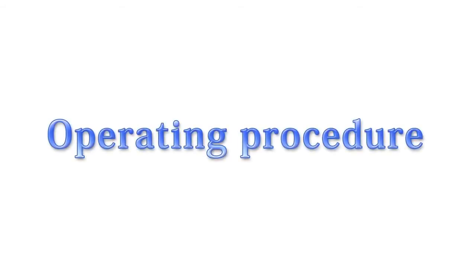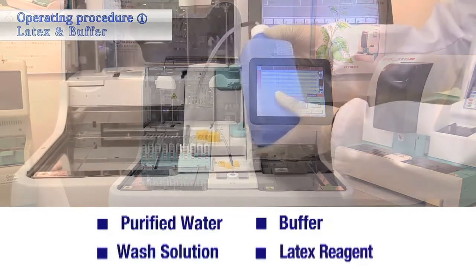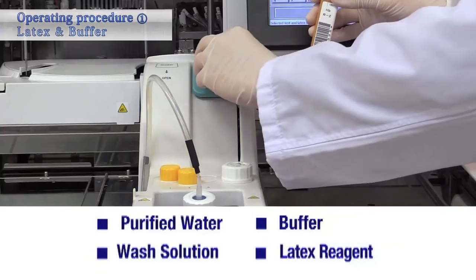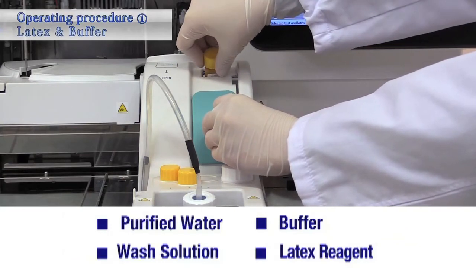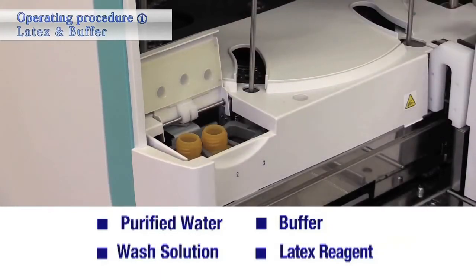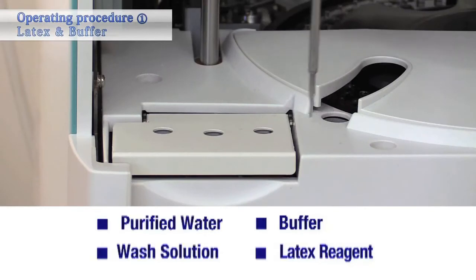The operating procedure. For measurement, purified water, wash solution, buffer, and latex reagent are needed. Before starting measurement, be sure to have all of them in sufficient quantity. Then let the barcode reader read the barcode of the latex reagent bottle and install the latex reagent bottle into the reagent holder. The reagent nozzle will check the volume of latex reagent automatically.